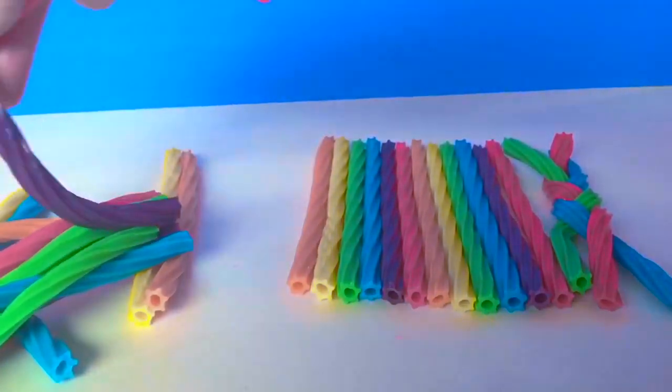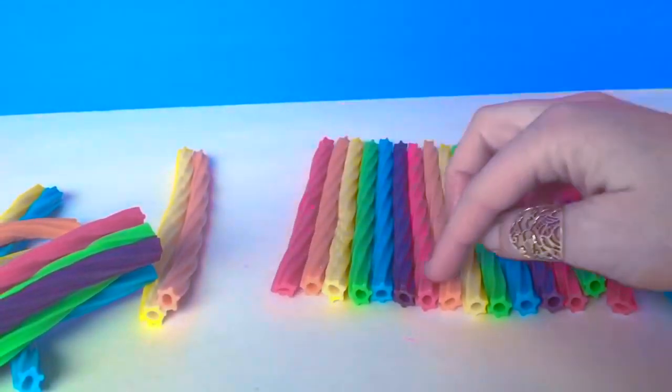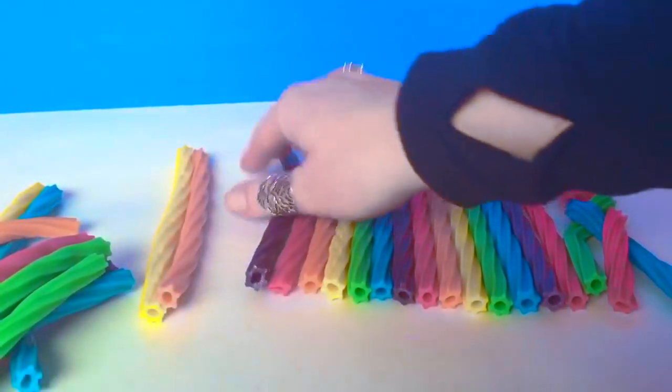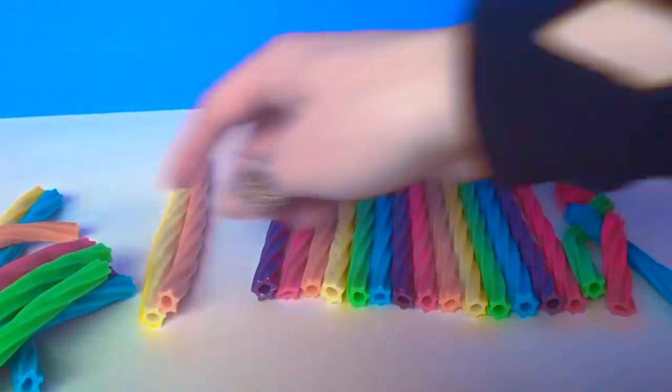And we have red. And after red comes purple. And after purple comes blue.